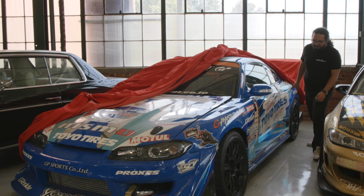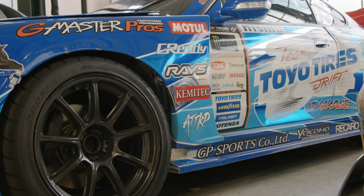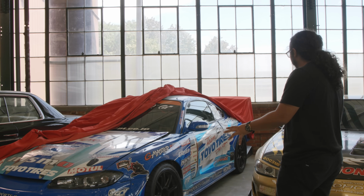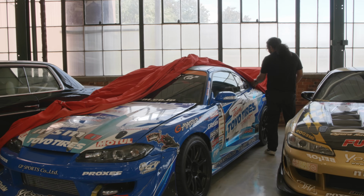But this is a Toyo Tires S15 D1 car. It looks familiar because I think Kawabata is a legendary drifter in Japan. He's won, I think, 3 D1 championships. His car looks very similar to this, but it's not quite this. But this is an OG car. Let's see if I can find any markers.